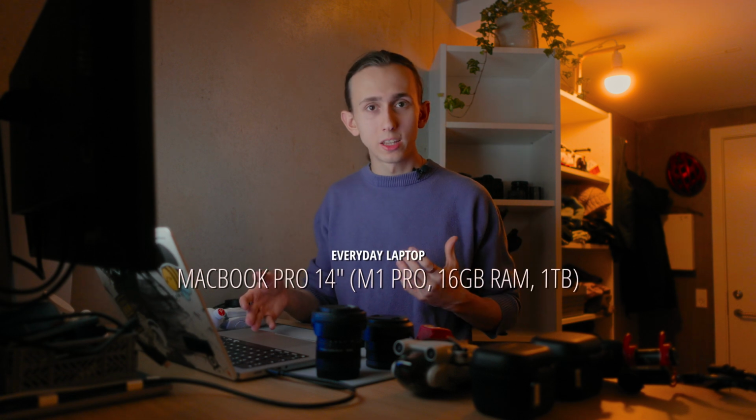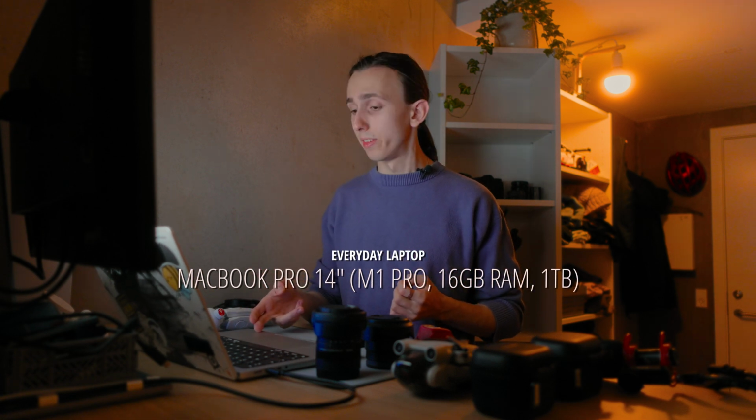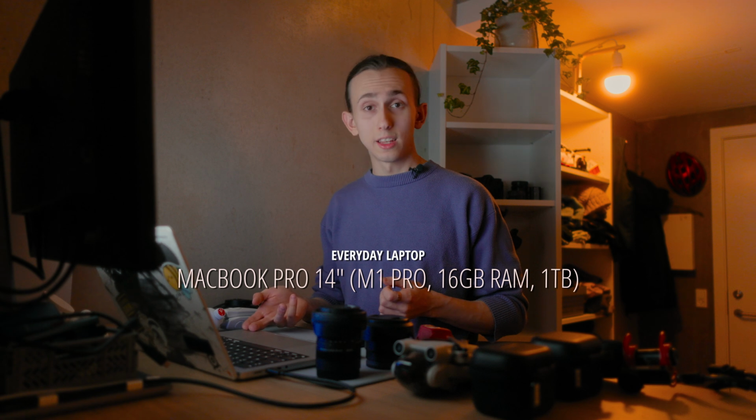Let's get into the computers. Sometimes you need a computer with you. Maybe you're traveling for a while. You need to edit some stuff. Business. Why am I explaining why you need a computer? So I'm using the MacBook Pro 14-inch, M1 Pro chip inside, 1 terabyte, 16 gigs of RAM. It's a pretty powerful basic computer.